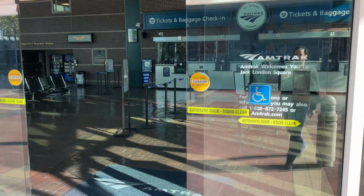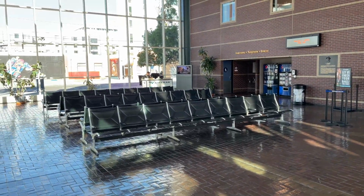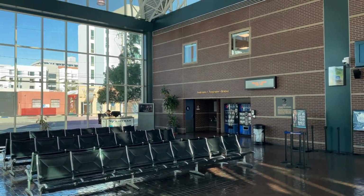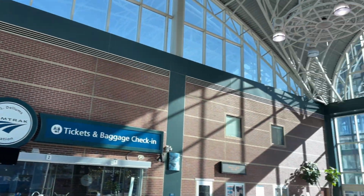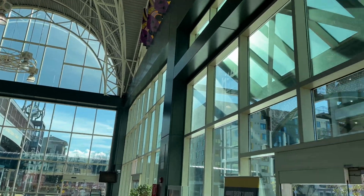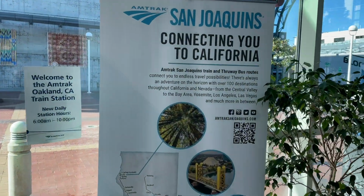So I'm about to do a pretty extensive food tour of Oakland. It's been 10 years, so a lot's changed since I've been here. So the waiting area is small, but it's very clean. They have people over there to help. And then you can see the high ceilings here. It's usually pretty quiet in here. And then here's a little bit of information as far as how Amtrak connects you to the rest of California.